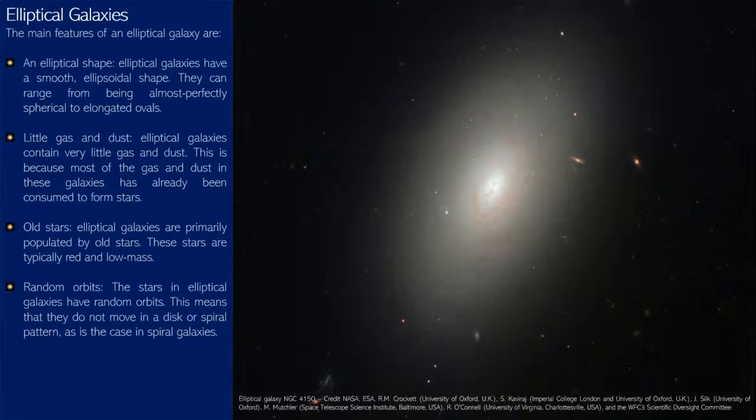The main features of an elliptical galaxy are an elliptical shape. Elliptical galaxies have a smooth ellipsoidal shape. They can range from being almost perfectly spherical to elongated ovals. Little gas and dust. Elliptical galaxies contain very little gas and dust. This is because most of the gas and dust in these galaxies has already been consumed to form stars.